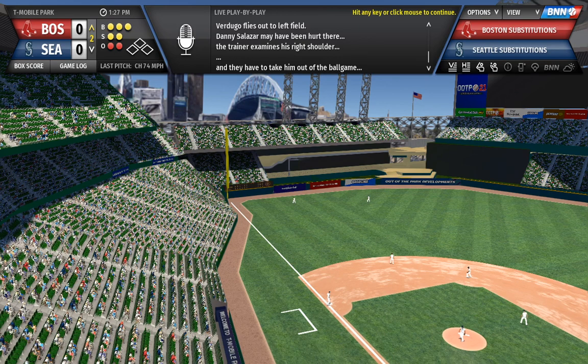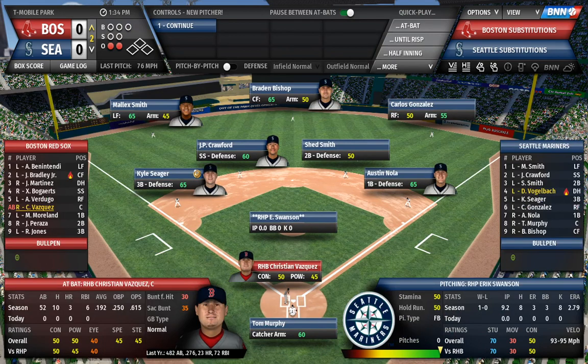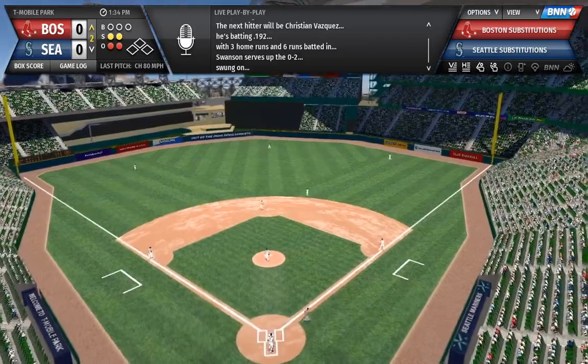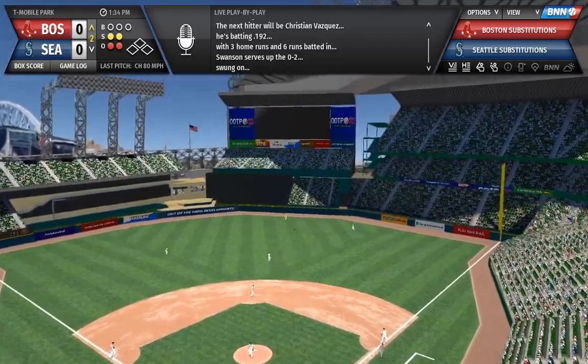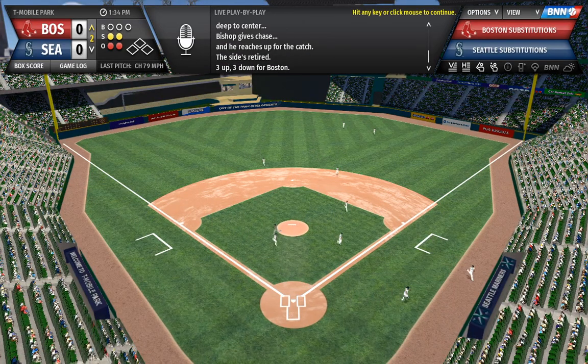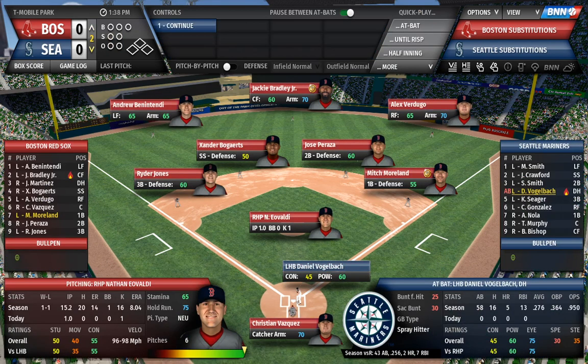He had retired all 5 batters he faced, but he's always been kind of injury prone, and he had some shoulder issues there. So Eric Swanson comes in for Seattle with 2 outs in the second due to an injury to Danny Salazar. Christian Vasquez will be his first batter. He's going to a 2 count, and he hits one well out towards center field. But Bishop's going to have room right by the track. Vasquez gave it a ride, but hit it to the wrong part of the ballpark. And that's another 1-2-3 inning for the Red Sox. But the Mariners do lose their starting pitcher as Danny Salazar has to leave with a shoulder injury.